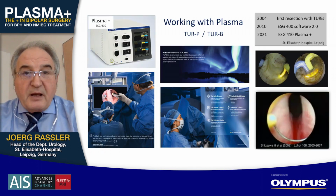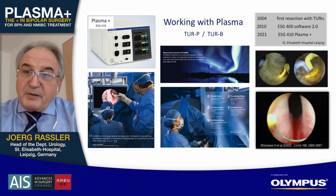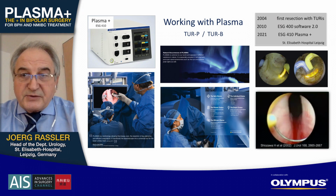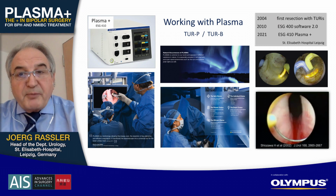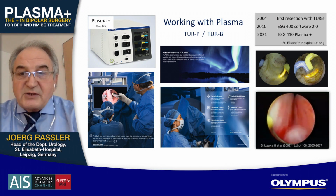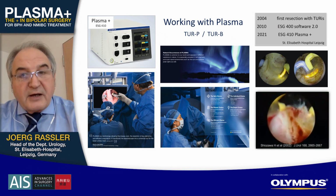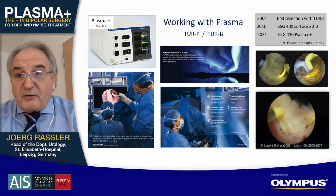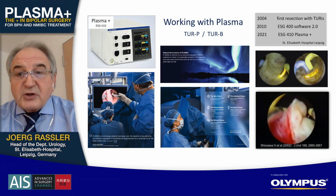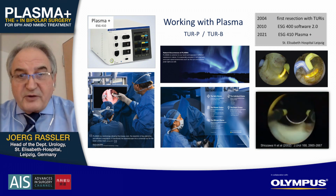It's not so new to use bipolar current in the treatment of BPH and bladder tumors. Even in 2002, Shiozawa created the bipolar resection of BPH. On the right-hand side, we see one of the first videos taken at that time. The characteristic thing we see here is the golden shining of the loop, and we will have to speak about what the reason for this shining is.